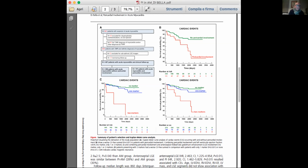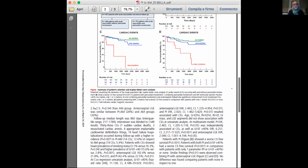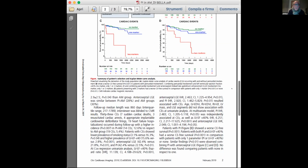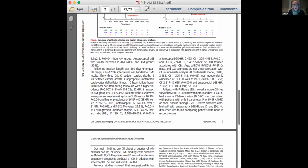And this worse prognosis with 2 markers is observed also when we add pericardial involvement in patients with LV dysfunction, or when we consider pericardial involvement in patients with anteroseptal LGE. Therefore, we conclude that in patients with perimyocarditis, there is a worse prognosis with respect to patients with acute myocarditis alone.